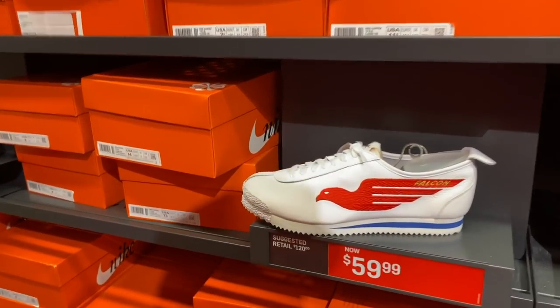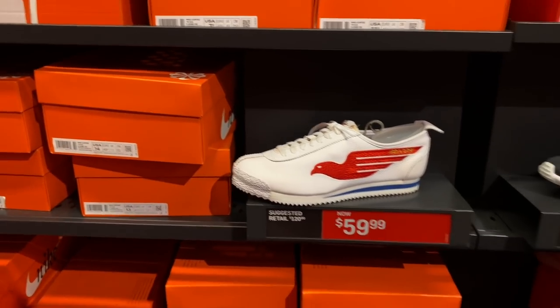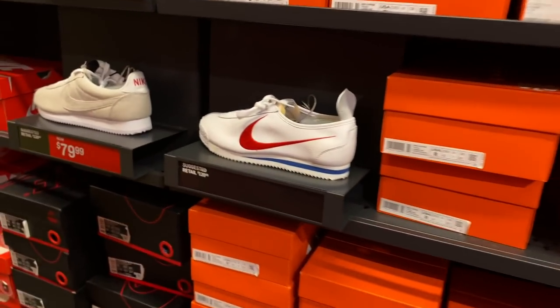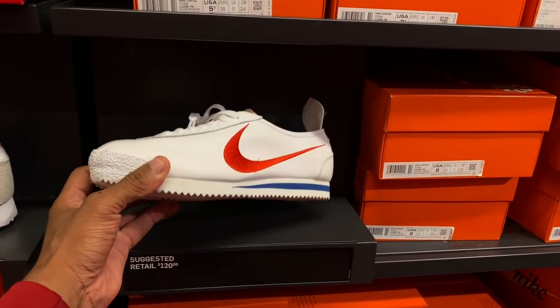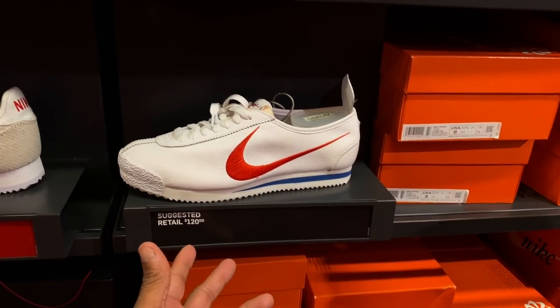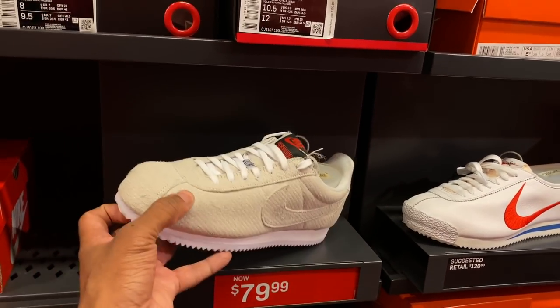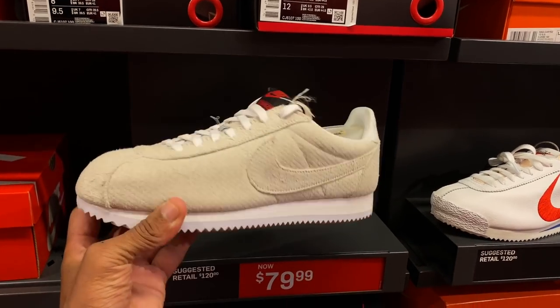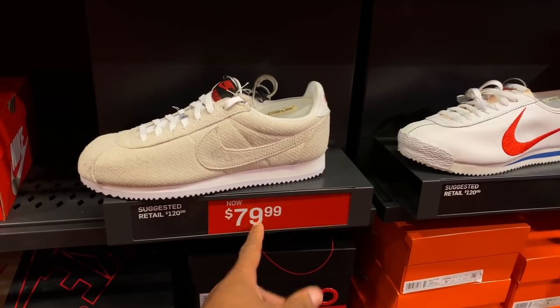So we're in the outlet over here, man, the Cortez Falcon joints going for 60. We already saw that at the other outlet for the same price. And then you got the scripted swoosh, which was cheaper. I think it was 55 as well over there, but they don't got a discount over here, nor sale, but it's going for retail, 120, multiple sizes. And then you got the Stranger Things, the classic Cortez quick strike UD for 90, I'm sorry, 80. Where I get 90 from, it's clearly 80.